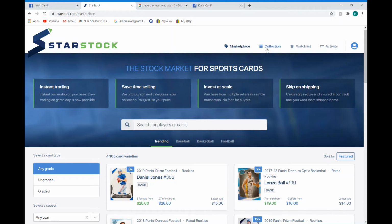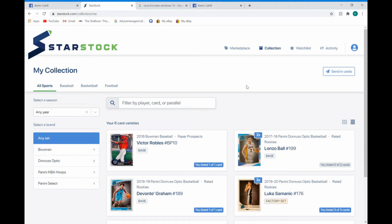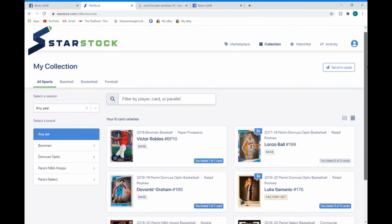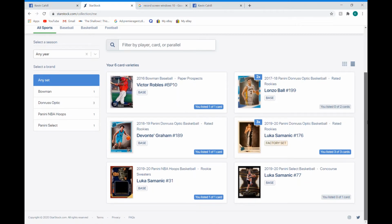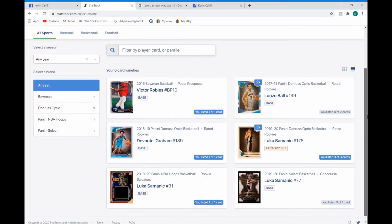So let me show you guys really quick my collection. This is what I have so far. I got in with the Sports Card Investor deal. If you sign up and use SCI, I think you get like $10 or up to $25 free. I think I deposited $15, so I had $25 in here to start.